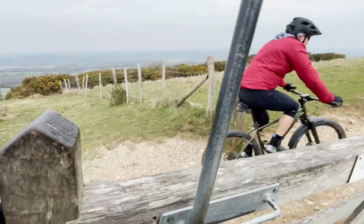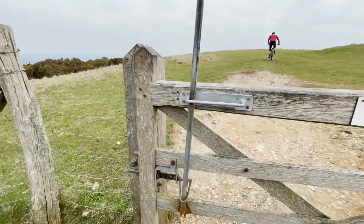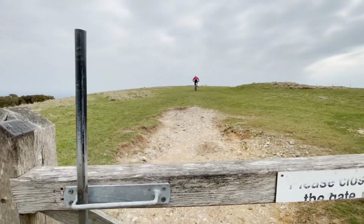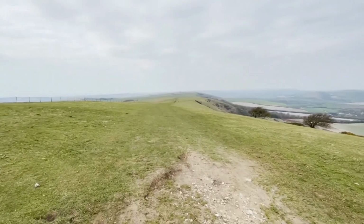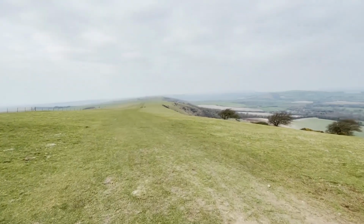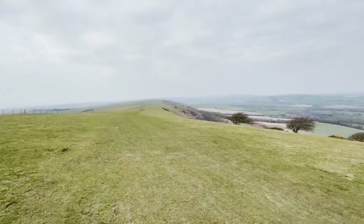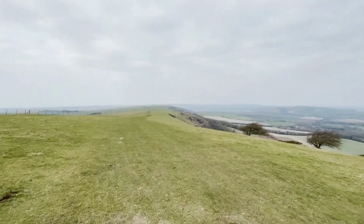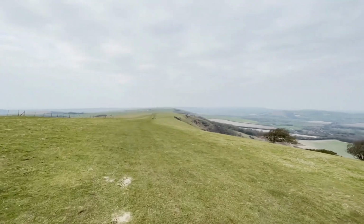No worries. Cheers, mate. Doing the odd neighbourly thing there for the cyclists as I was coming through, stopping them to get off and open the gate. And it looks like what we've got down here is some paragliders, and that could be very, very exciting. Let's hope they get up in the air.